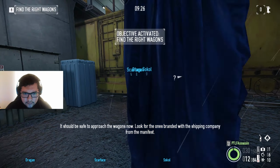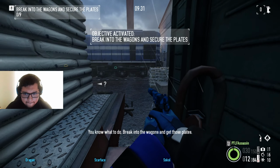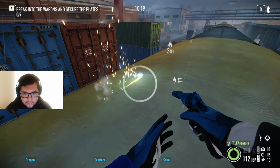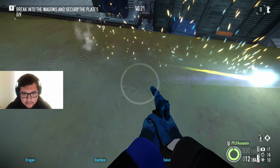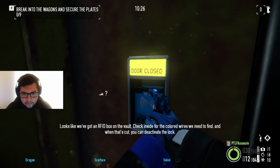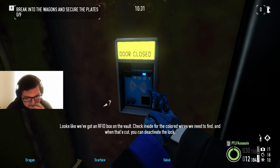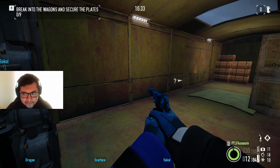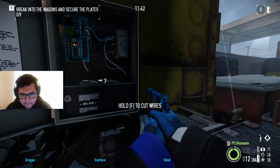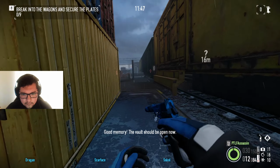It should be safe to approach the wagons now. Look for the ones branded with you know what to do. Break into the wagons and get those plates. Looks like we've got an off-it box on the vault. Check inside for the colored wires we need to find, and when that's cut, you can deactivate the lock. Okay. So we need to find blue. Good memory. The vault should be open now.